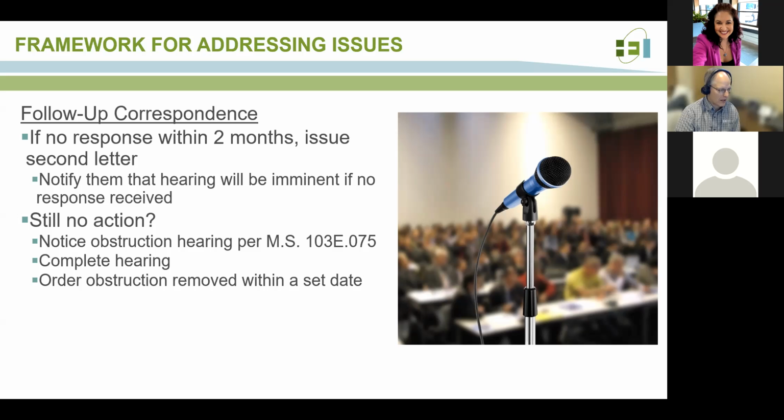We still have not had a full response from them as to how they're going to resolve the conditions, but we've at least gotten some indication that they're interested in looking into it. If we do determine that no action is being taken in a prompt amount of time, then we can notice an obstruction hearing per statute 103E.075, which includes a hearing where the pipeline company will have the opportunity to weigh in on their view on the obstruction. And then following a hearing, the watershed district can order the obstruction be removed and set a date specific for the removal of that obstruction.